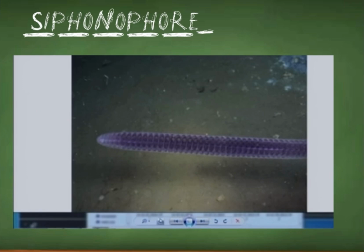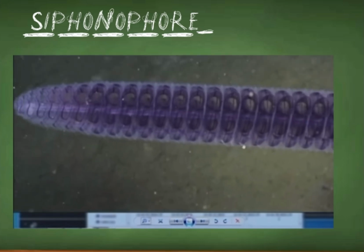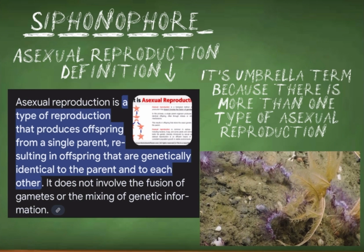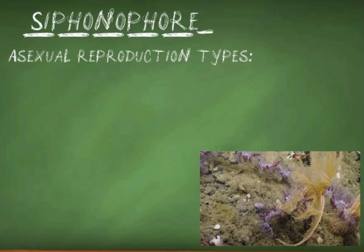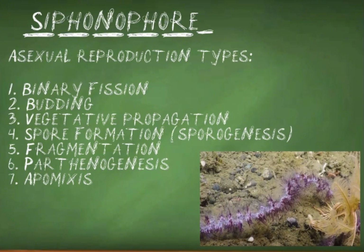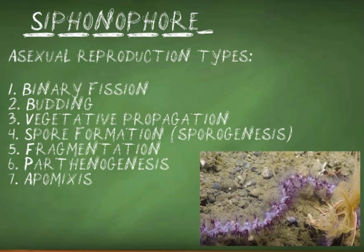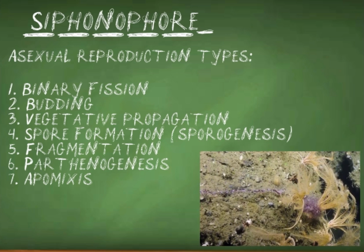And now we're going to go further in depth with how they reproduce, because I briefly went over them reproducing asexually. But what is asexual reproduction? Asexual reproduction is an umbrella term, because there are many different types of asexual reproduction. There are a total of 7 types of asexual reproduction, and they are binary fission, budding, which is what siphonophores use, vegetative propagation, spore formation, which is also known as sporogenesis, fragmentation, parthenogenesis, and apoptosis. Since siphonophores use budding asexual reproduction, I'll only talk about that one.